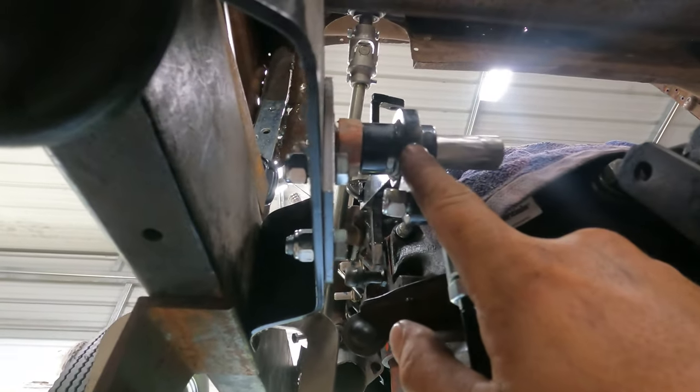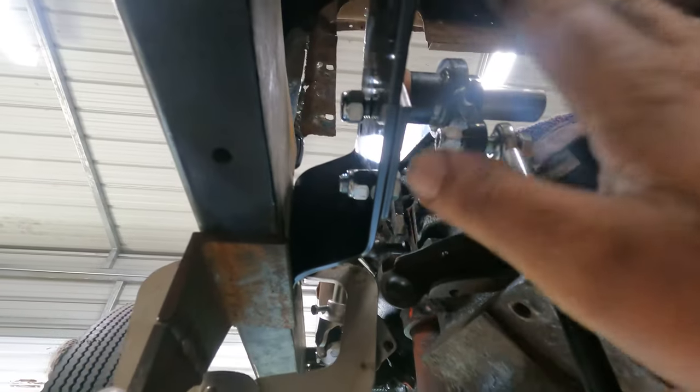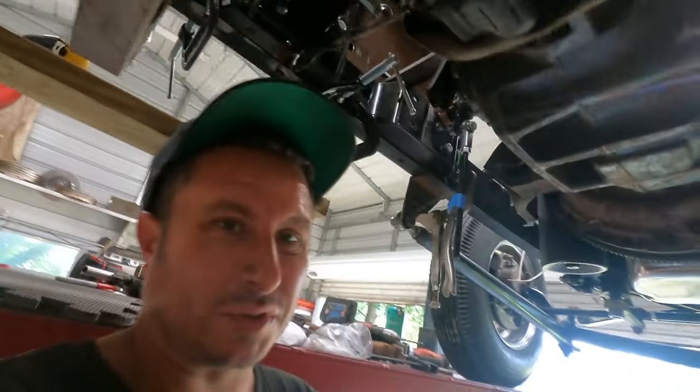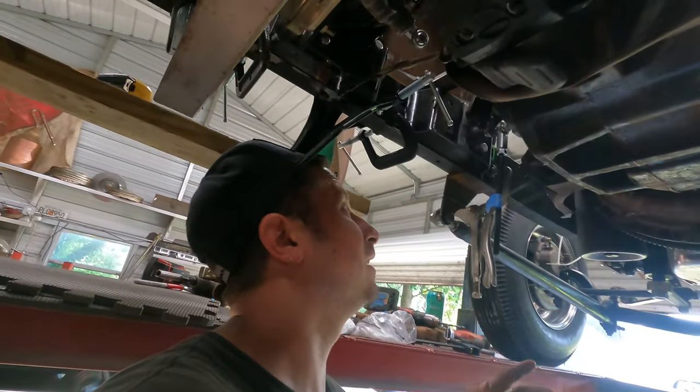So I decided to jam the brake pedal in there to see just if the general arrangement would kind of work, and it looks like it will. So we'll start by matching that and kind of mocking it up.